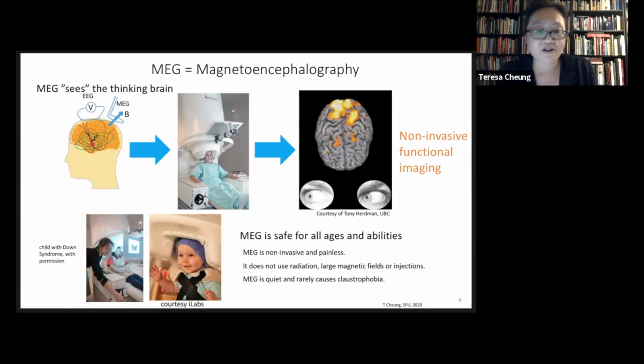MEG is safe for all ages and abilities. MEG is non-invasive and painless. It does not use radiation, large magnetic fields, or injections. MEG is quiet and rarely causes claustrophobia. This means that it is very user-friendly to all kinds of populations, special populations, people with disability, infants, children, the elderly. So it's very user-friendly in terms of being able to be scanned using an MEG device.